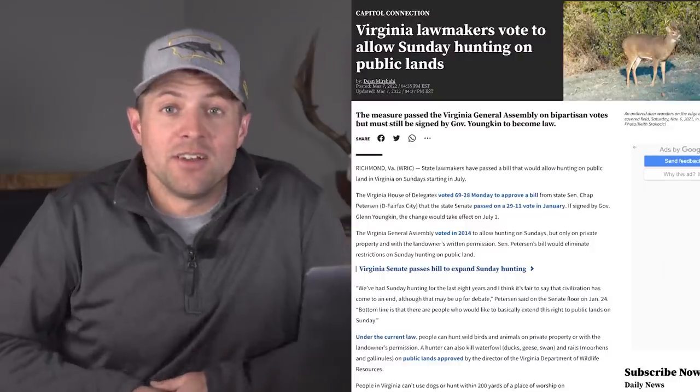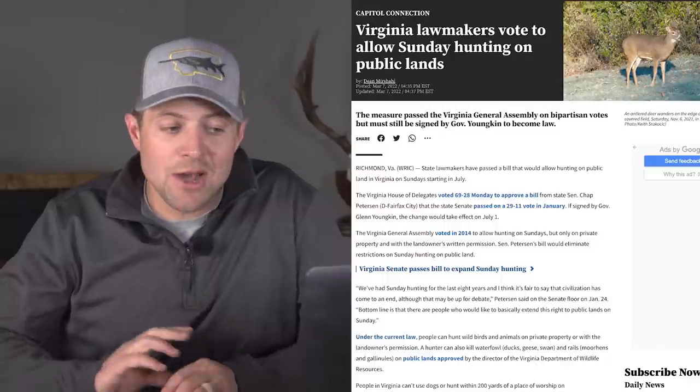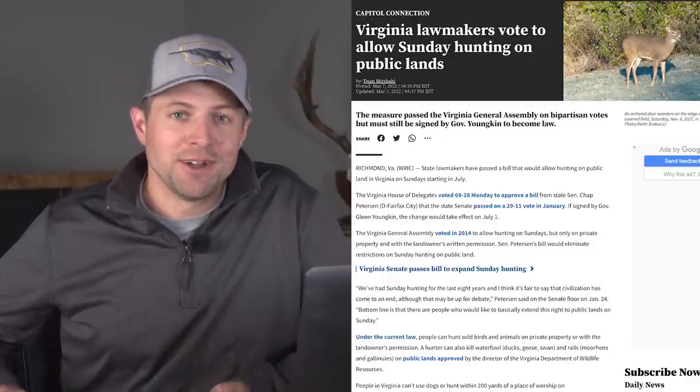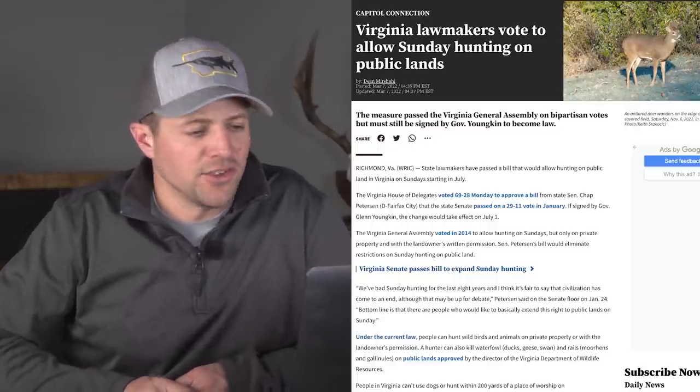So, update on Sunday hunting that we've been talking about. Virginia passed a bill that will allow hunting on public lands. So, definitely a big win for the public land hunters of Virginia. We'll keep you updated on how the other states progress.